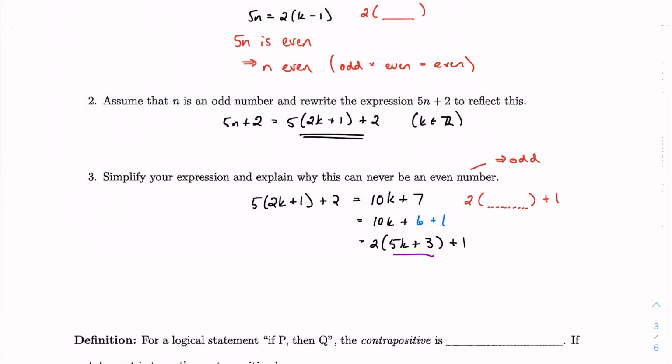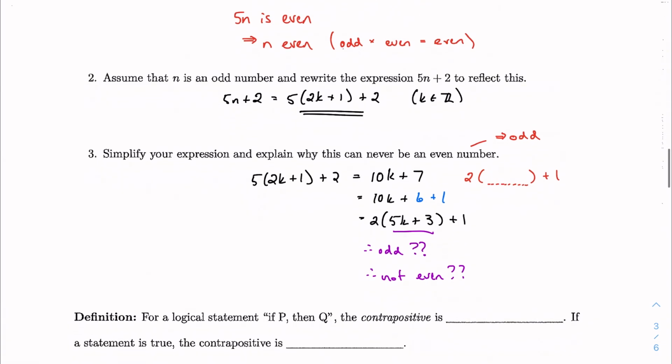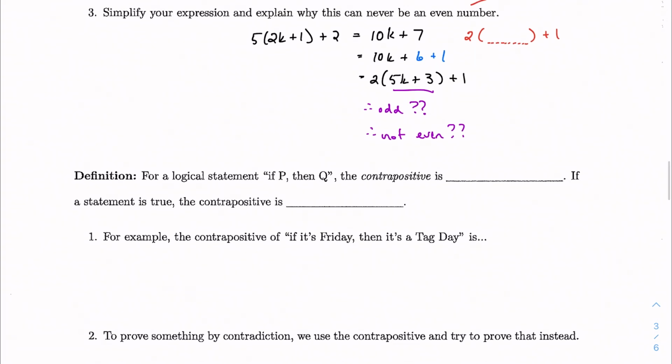So we got 2 times something plus 1. Well, wait a minute. This is odd. Yeah, it's odd. It's 2 times a thing plus 1. So I guess it's never even, right? If I get odd, therefore it can't be even, right? And that's essentially what a proof by contradiction is. It's to say, okay, let's assume the opposite and show that I run into an issue here. And we do this in logic by something called the contrapositive.